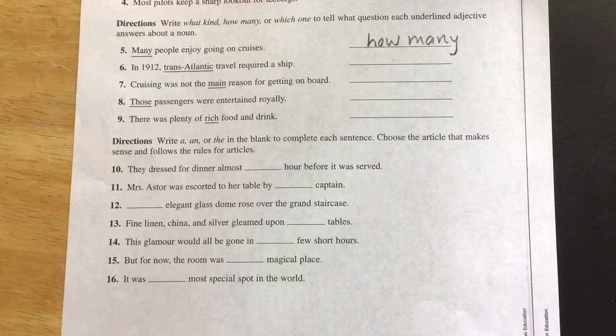When you're finished, practice taking pictures of these with your camera on your Chromebook. Or see if you can borrow a phone from your parents. Snap the pictures, send them to me in an email. Have fun practicing adjectives and articles.